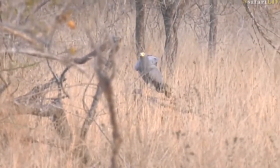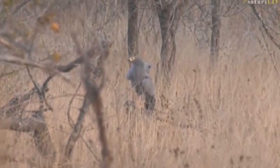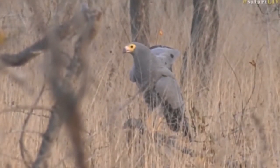Did it catch it again? No, it missed it. I thought it managed to catch that branch again as it dropped it. Wow, this is a beautiful scene.